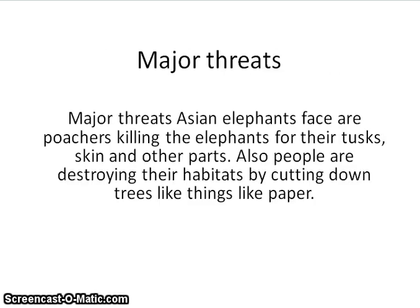Some major threats that Asian elephants face. They can be poachers killing the elephants for their tusks, skin, and other parts. They kind of make the elephants suffer because they don't kill the actual elephant right away. Sometimes they do, except sometimes they just cut off their trunk, and they suffer and they're really hurt. And destroying habitats.